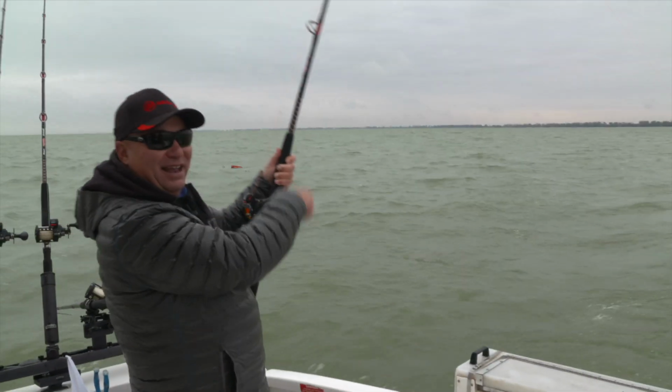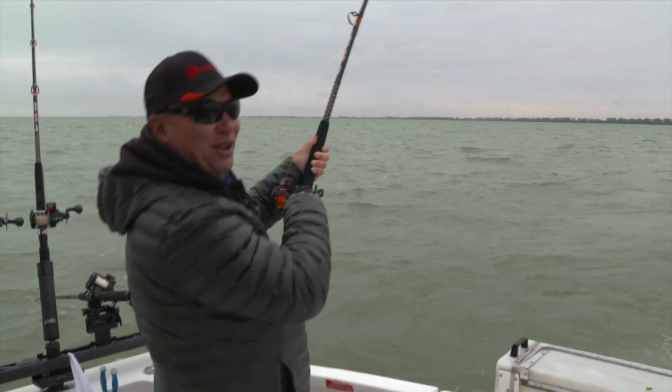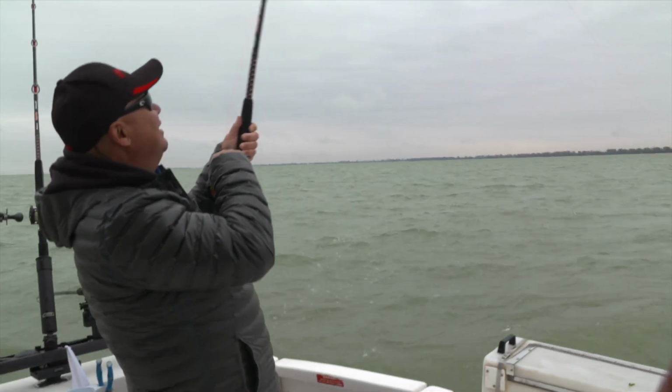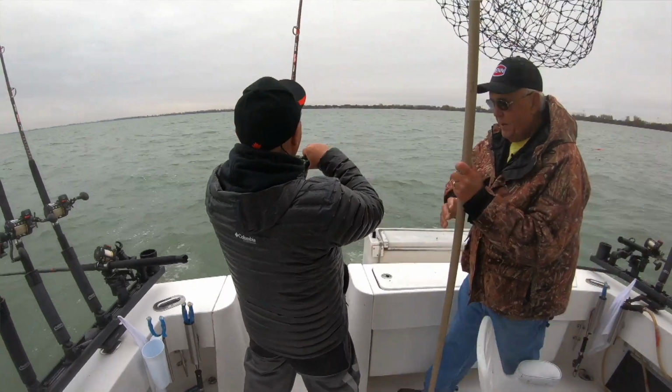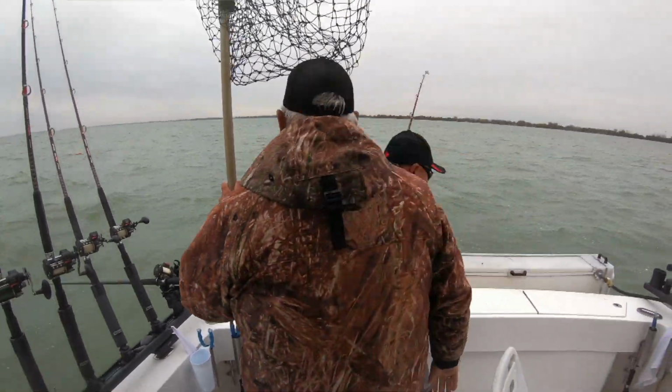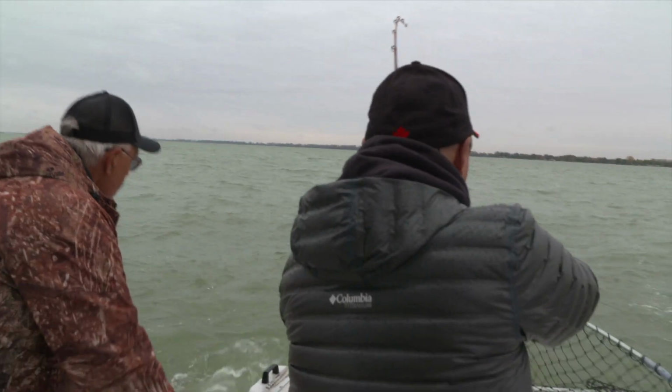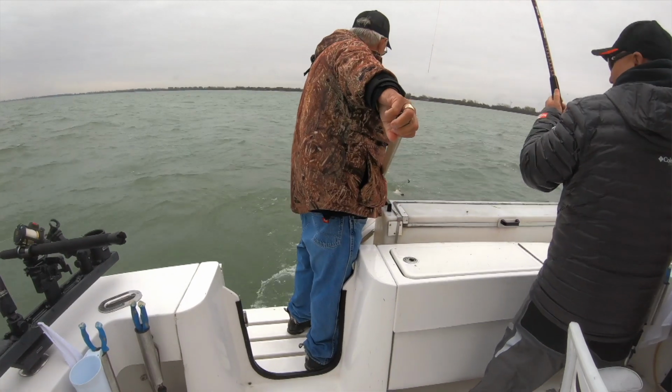Oh, you gonna get the big net? Maybe it's a little one with a big attitude, Jim. It could be. Let's see here. I love these rods, man. You step across for me. These are just such nice rods. Yeah, they're just amazing. Oh, that is a nice fish. Well-proportioned fish. Okay. You want me to stay over on this side? Yeah. Okay, coming in. Oh, yeah, look at that fish.